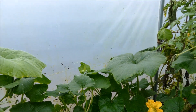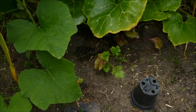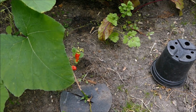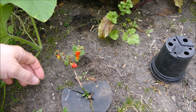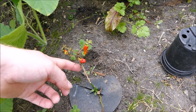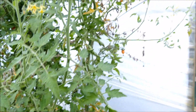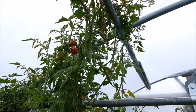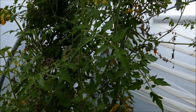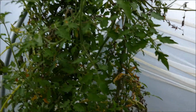More butternut squash plants. There was some chili in here, but for some reason the chili just kind of died off. We've had a lot of humidity problems in this polytunnel, and it went mouldy. A lot of other plants got mouldy and died. You can see it's just got a little bit of growth at the bottom there. So hopefully next year they'll have more success with that. Got some tomatoes here which have really started to go over, but you can see there are some tomatoes still ripening on it. But it's pretty much finished, to be honest.